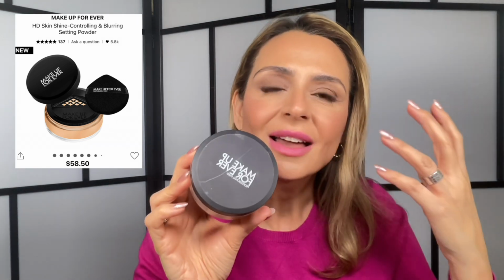It changes the color of your foundation. So it does add another layer of coverage, and that I don't like about it. And then the other thing I don't like about it, after giving it several chances, it was kind of heavy on my face. It kind of sat there, not cakey. I won't go that far, but there was a heaviness.